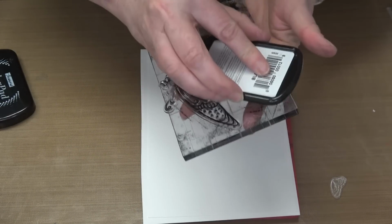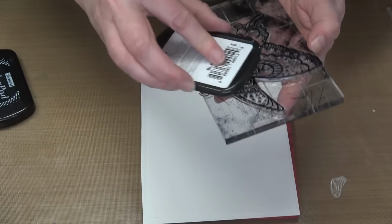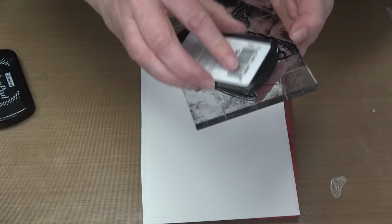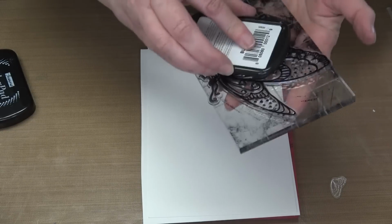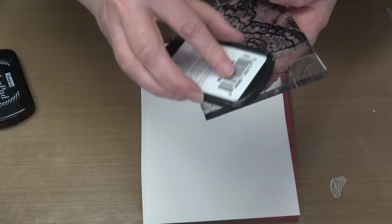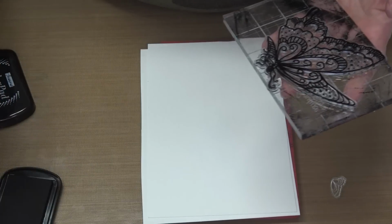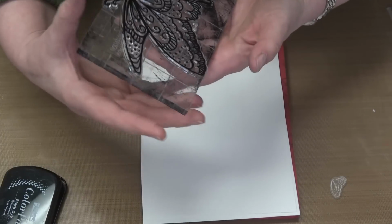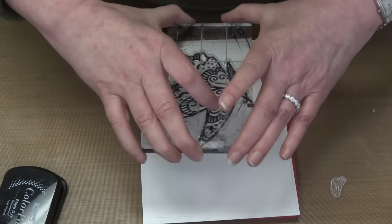So the black ink is waterproof. I can use it with Aussie Andrew with Couture Creations alcohol ink markers. I can use it with Copics. I can use it with any kind of permanent-based ink marker because permanent-based ink markers are alcohol-based. I can use it with any kind of watercolor because it's not going to smudge.